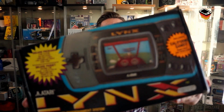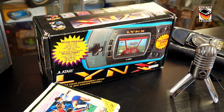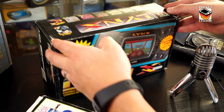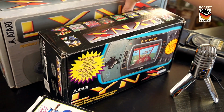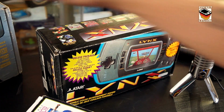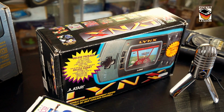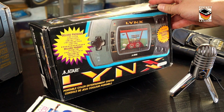Today we're going to be taking a look at the Atari Lynx 2. So this is my Atari Lynx 2. As you can see, straight up, it's a substantial improvement over the size of the Atari Lynx 1 if we just compare box sizes, but we'll go into that a little bit later. This guy was brought out in 1991 and frankly was all I wanted at that point in my life.